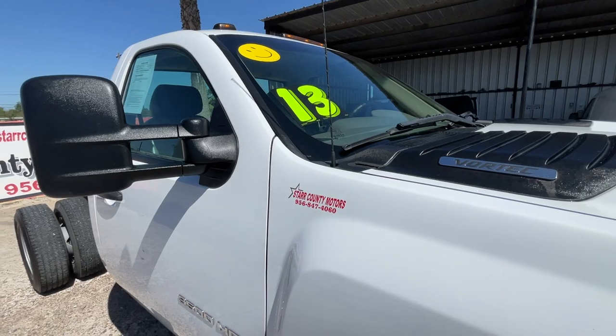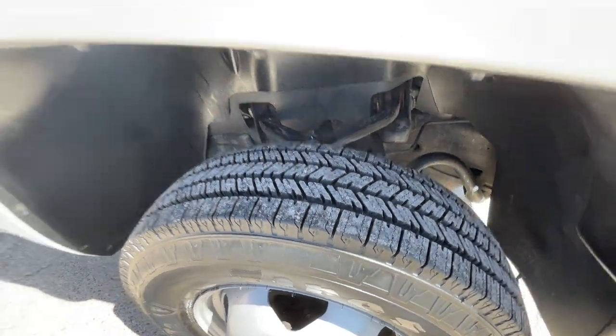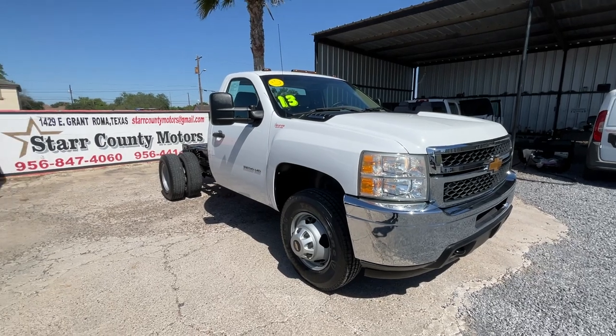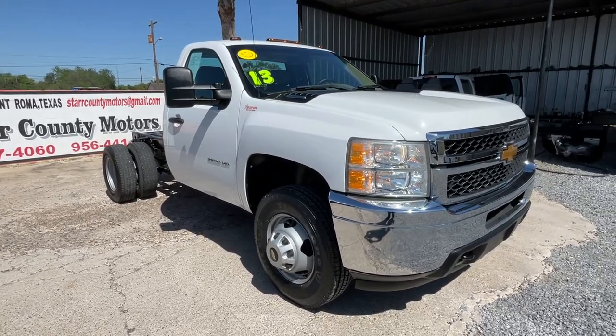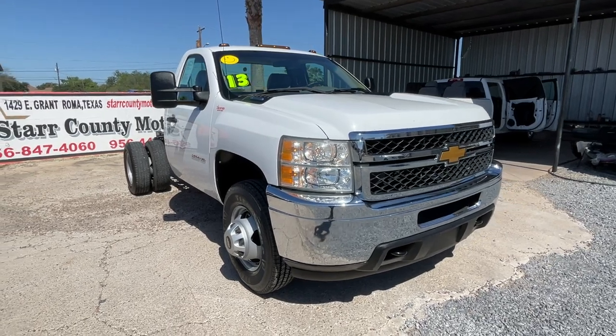Like I said, this is a 2013 truck. Tire in the front. If this truck works for you or your company, please give us a call. That's our number. We are located here in the valley, down deep in South Texas.